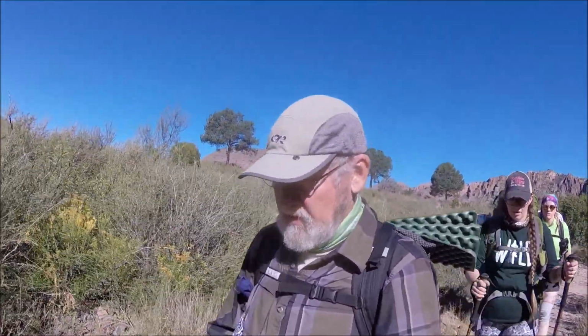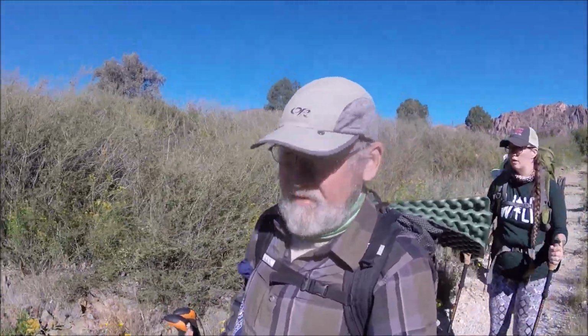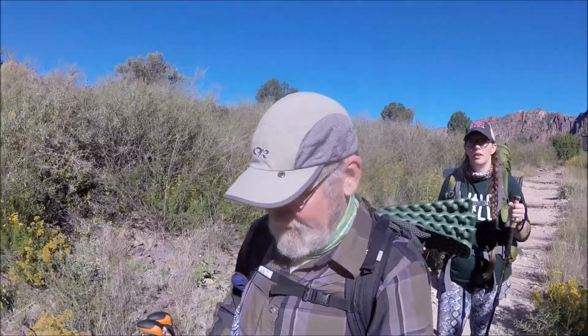We're getting a late start. It's probably like 10:30 in the morning. And all the good backcountry sites that I wanted to get to have already been taken. I've never seen the park as crowded as it is now. It's not like it used to be.